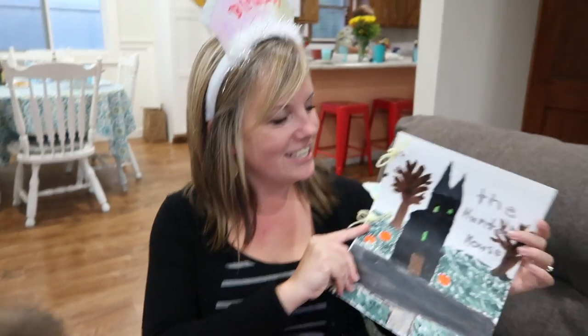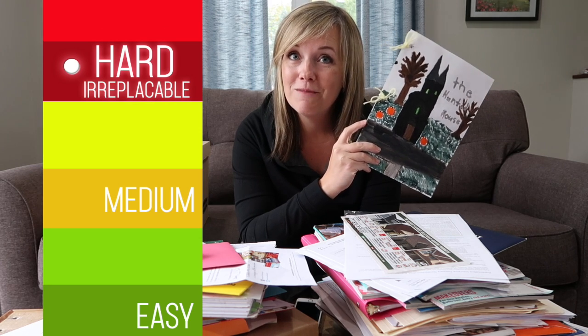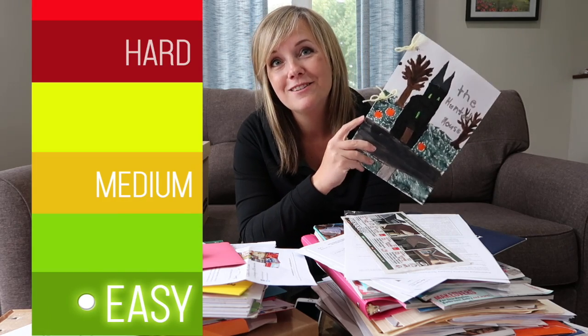Kids artwork. And not only is this artwork, this was also a birthday gift from my daughter. I have a whole video dedicated to kids artwork, but in a nutshell, even though this specific piece is unique and could technically be categorized as irreplaceable, this daughter of mine loves art and she creates new artwork every day. So in that regard, it's actually very easily replaced.